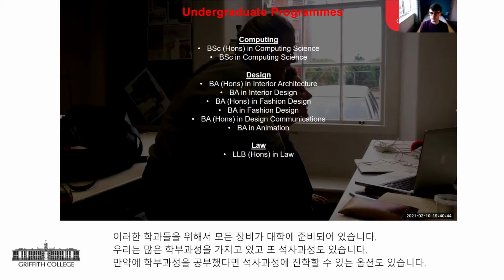And then we also have our law undergraduate program. And like I mentioned before, we have a postgraduate faculty in law as well. So if you do your undergraduate, you have progression options to go on and do a master's program in Griffith College.